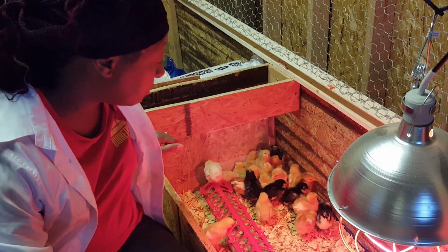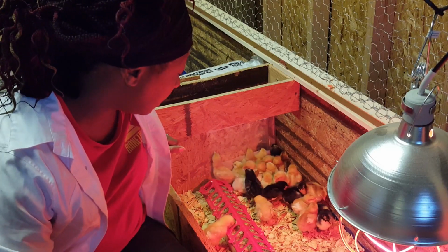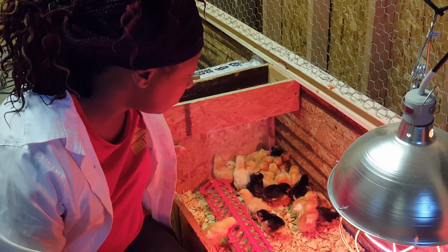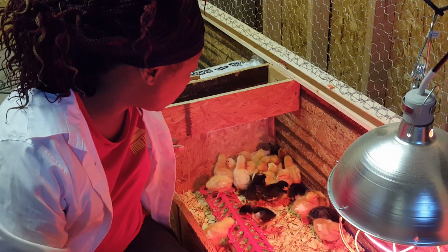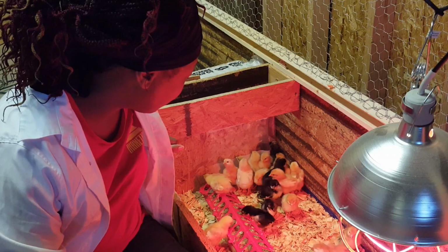But they're looking pretty good. I mean, we cleaned a lot of poop the other day, and it was a lot of it. So we did that. We want to make sure our birds are healthy. So that's it for today, you all.